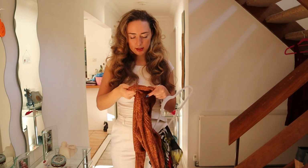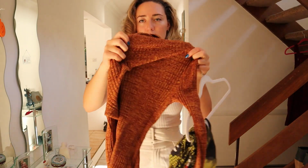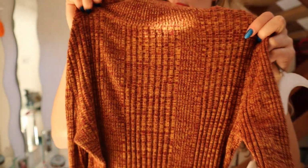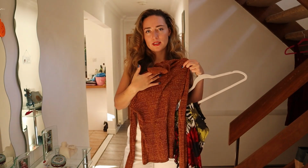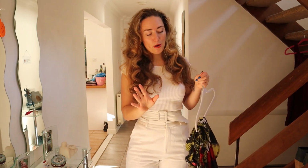This is a Topshop size 6. But I just fell in love with it. It's brown and orange. It's like a mottled effect, and it's very much ribbed. So I thought this styled with some skirts and jeans, again with boots and coats. It's just perfect for autumn. So I did very well with my turtlenecks.